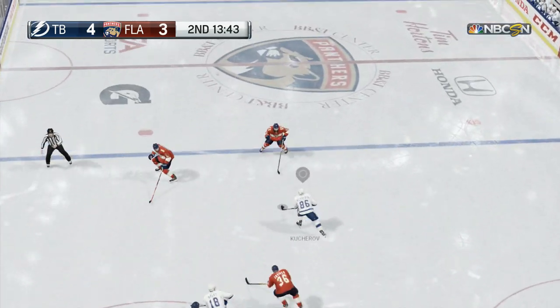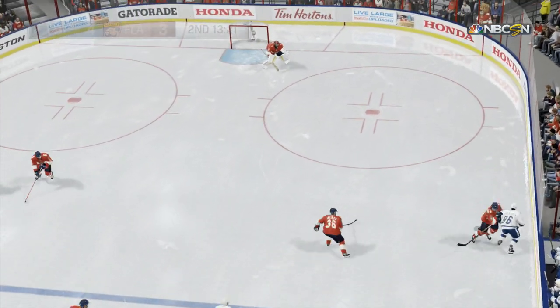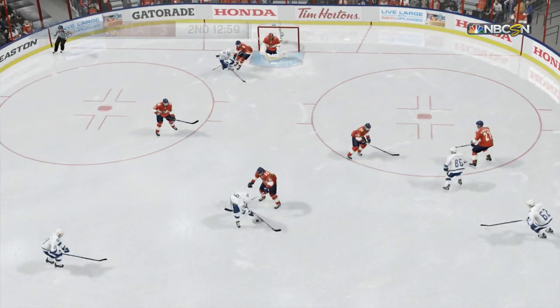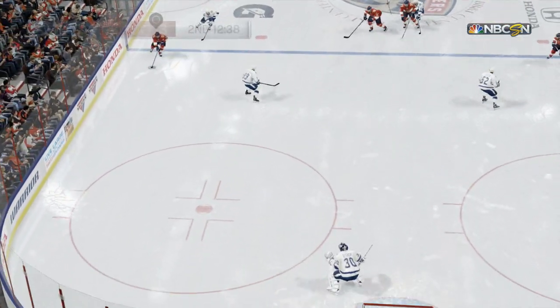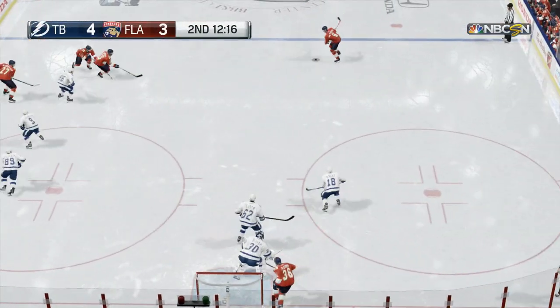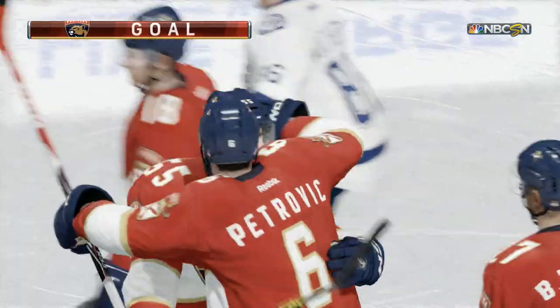A good tie-up on the faceoff. That led to his team getting the puck. It's an onside play. Slides it to the point to Suster. The Panthers have possession through the neutral zone. Chip to Bukestad. Takes a shot. Score! And the game is even.